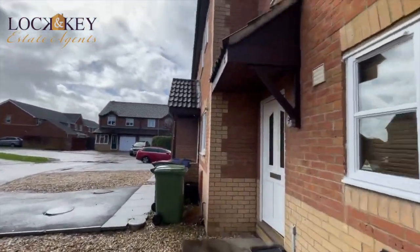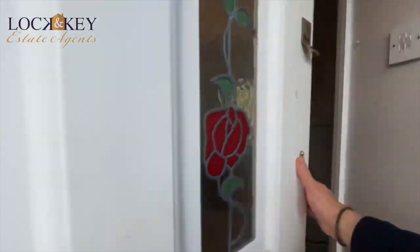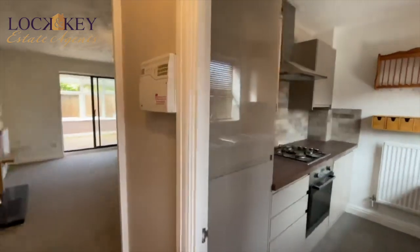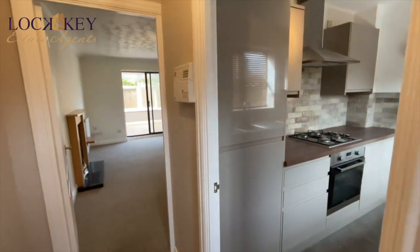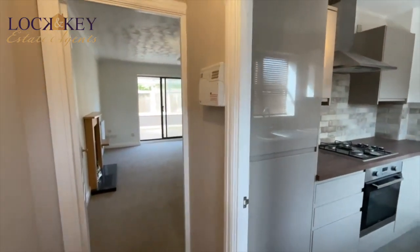Bring the camera around, little canopy porch there, guys. Open up the door, nice and easy. I'm just going to close the door in behind me. There we are. You can see there's a modern fitted, or newly fitted kitchen there. This hallway will open up into that living room, which we'll show off in a minute.